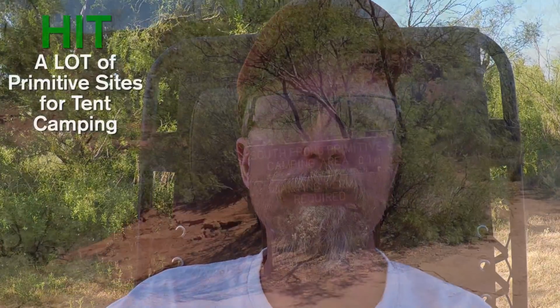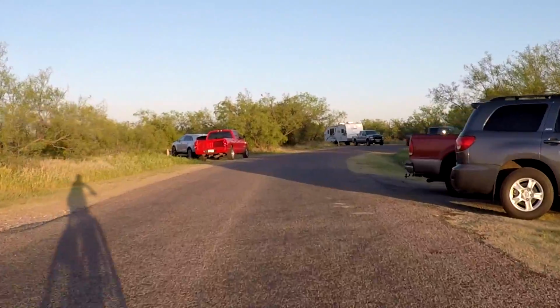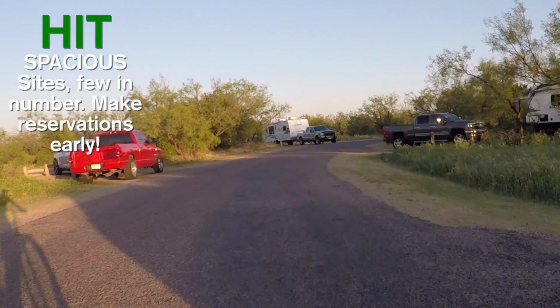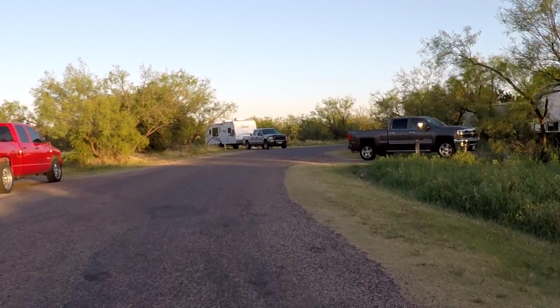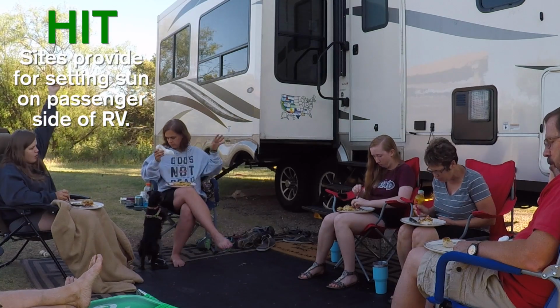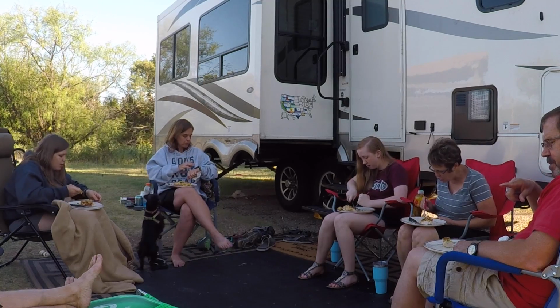First of all, there are plenty of spacious RV sites, 30 and 50 amp with water and electric. They do have some primitive camping that's water only. The cool thing about their sites is they're very spacious and allow you privacy. The sun sets in the west and rises in the east, and most of the campsites face so that you receive the sun on the backside of your camper in the evening, providing more shade in the evening hours, which is very nice.